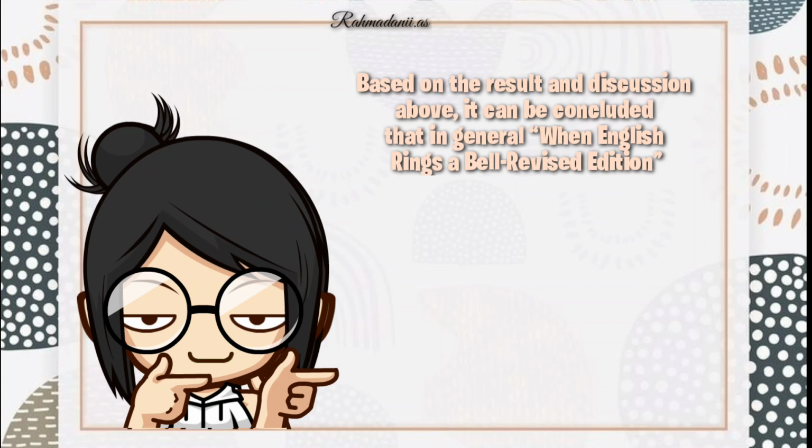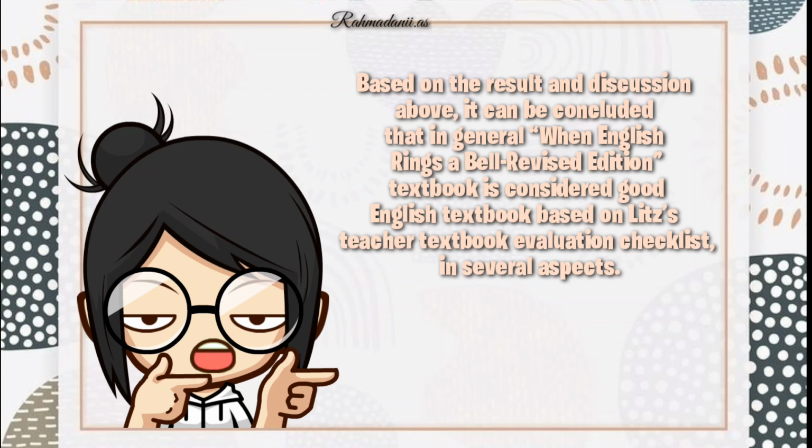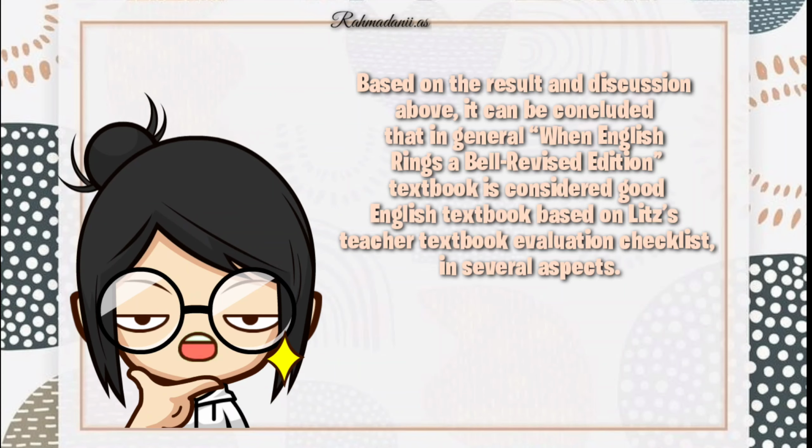Based on the result and discussion above, it can be concluded that in general, the textbook When English Rings a Bell Revised Edition is considered a good English textbook based on the Leeds Teacher Textbook Evaluation Checklist in several aspects.